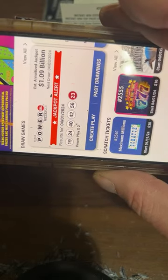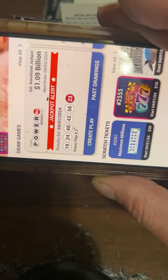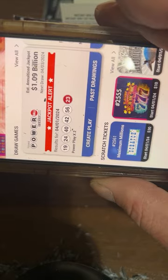How many scratch offs do you have? Hold on. How many scratch offs have you done? A lot. $10 winner on that one. There we go. Tell you, this app is wacky.